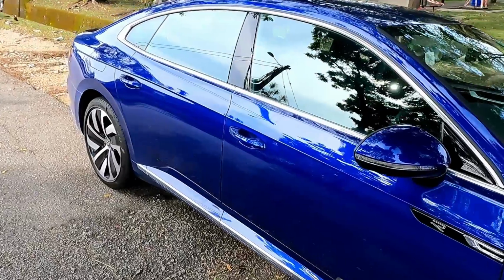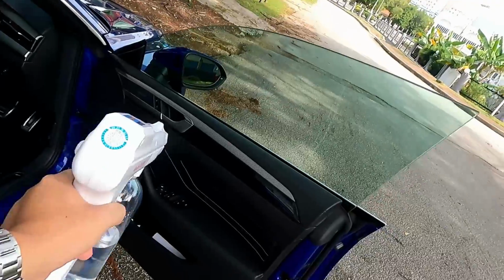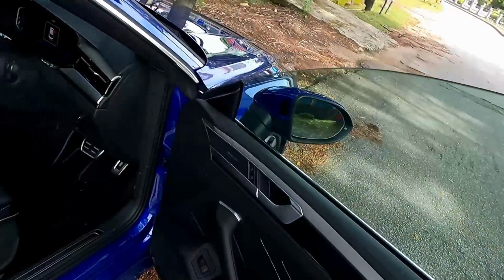So right here we have the Arteon that was recently delivered to us, and here's our chance to review it. Let's explore this car. I'm going to sanitize the door handle, sanitize all the touch points.